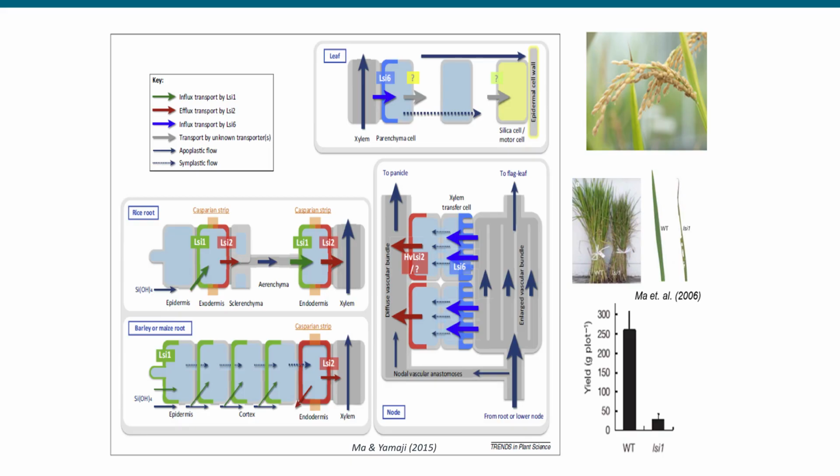Okay, so LSI1, we know it's important. It was first identified by a Japanese group, by Ma, and he created a mutant. So this is the wild type, this is the mutant with no functioning LSI1, in rice, and yield is massively reduced, and pest incidence is much greater. So we know that this process is important, and it's important in the field.